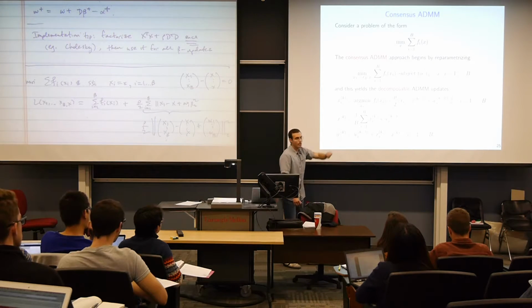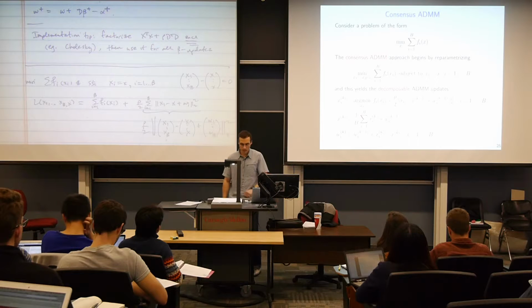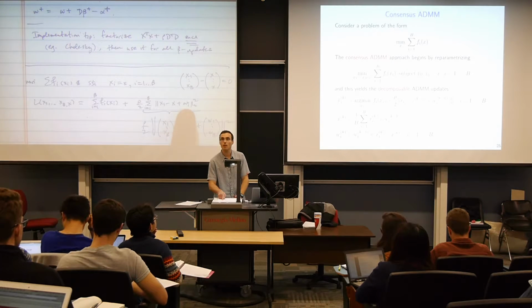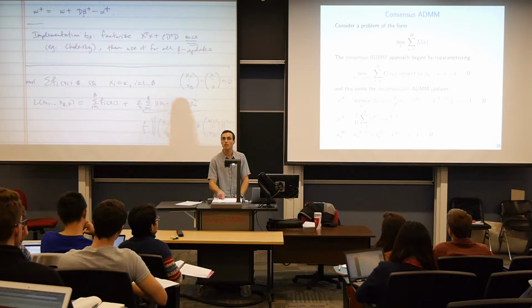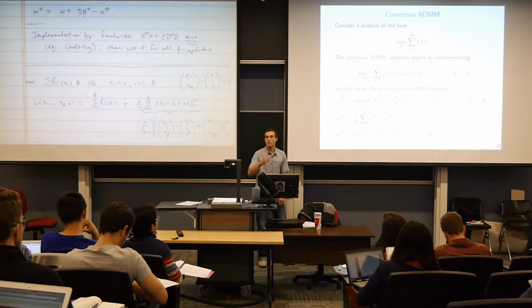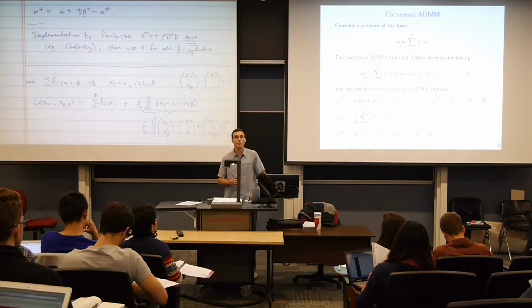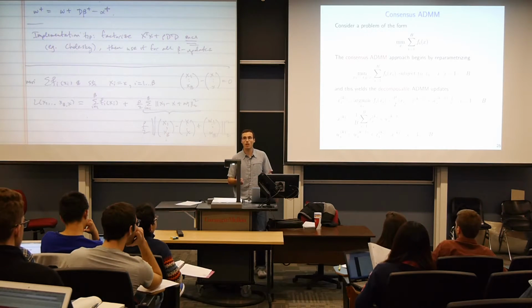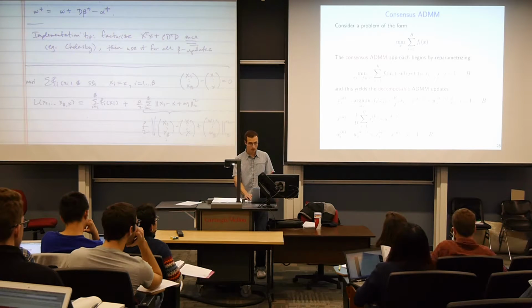And then I do an update for x. And this update for x, you can see just by looking at this, it's just going to be given by the average of the xi's and the wi's, because this is the only term that involves x. And then I do a dual update for every one of the blocks of my dual variable w. Okay, so in doing this, I can minimize a problem of the form sum of fi of x for a common variable x. It's consensus ADMM.